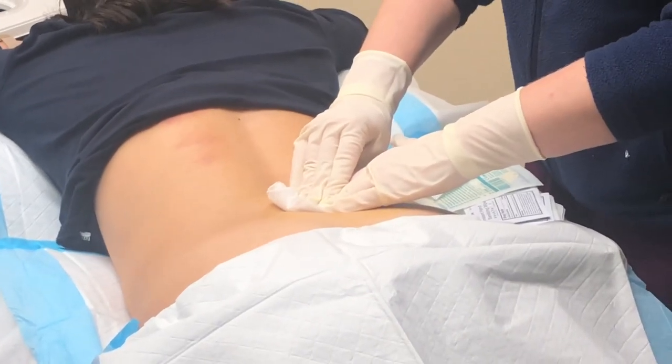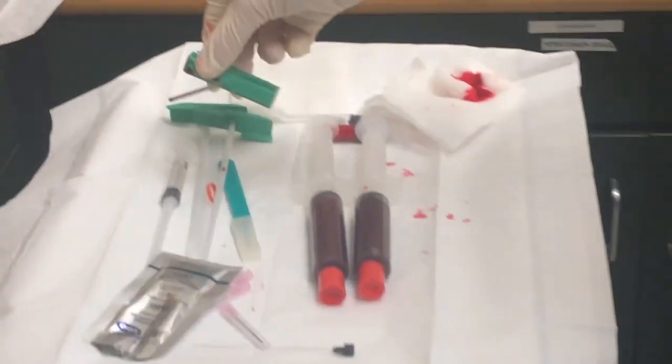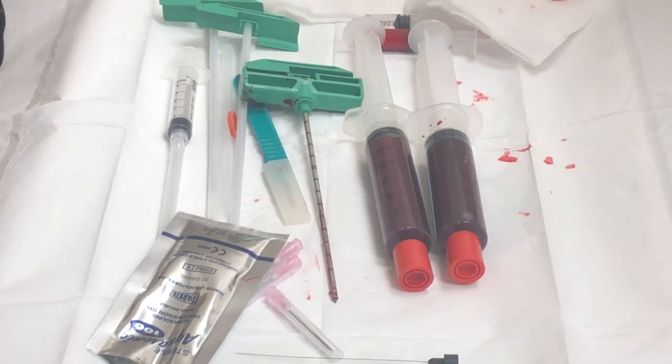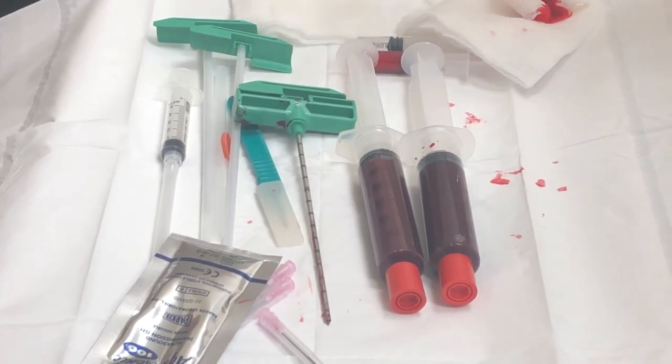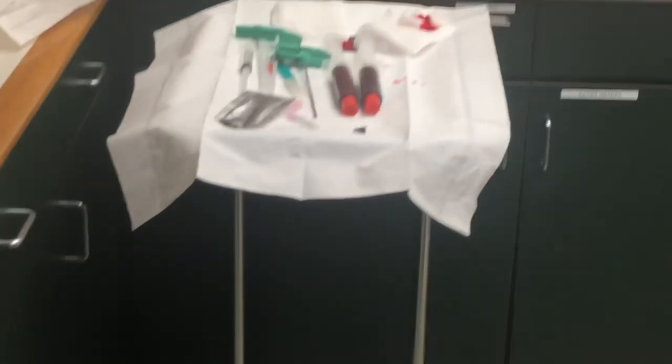This is fine. Yeah, so if you film over here, we got the Jamshidi, which we enter and then draw through, and then we have the collection there. So it's a pretty nice setup. And how many cc's is that? 60. 60, 30 in each. Oh, wow.